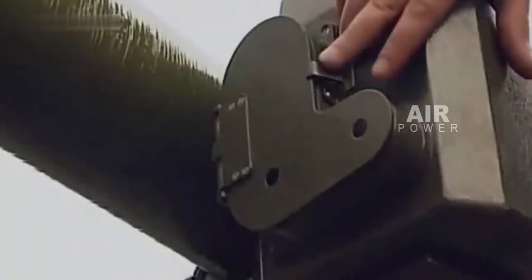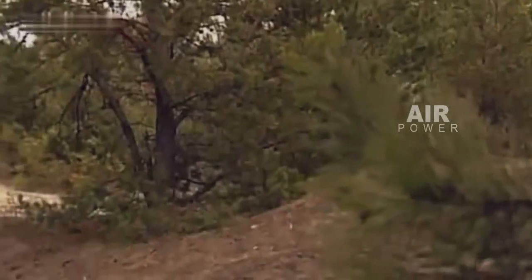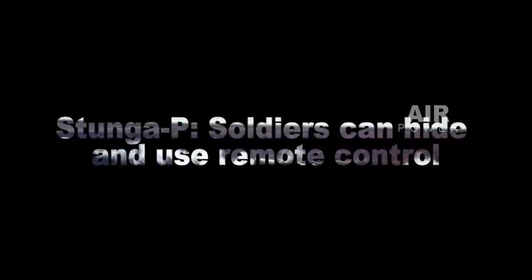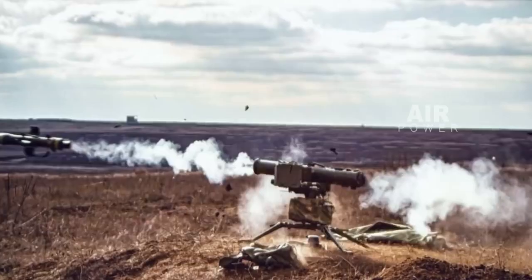The use of the Stugna-P is so straightforward that even a former Ukrainian politician, now turned soldier, is firing it against the Russians. Soldiers can hide and use remote control.